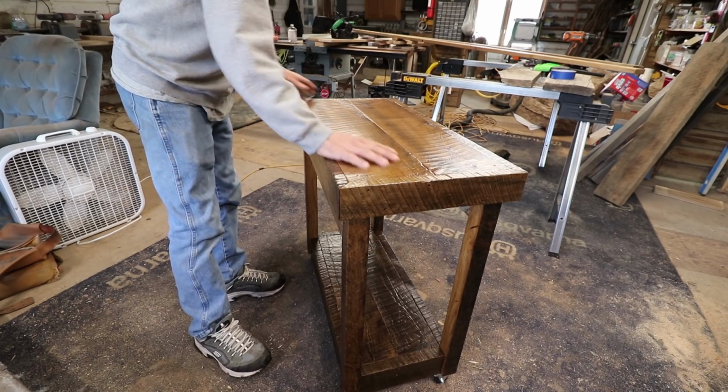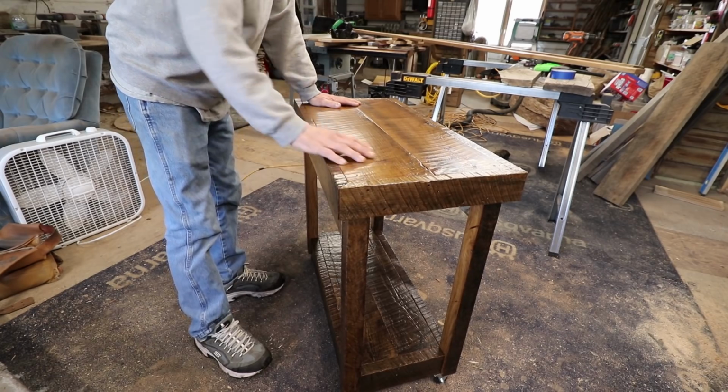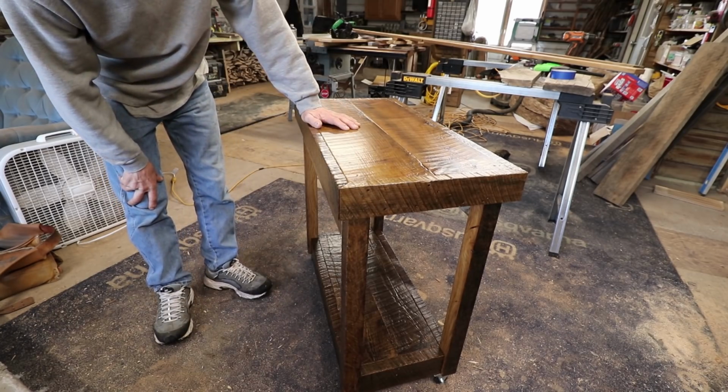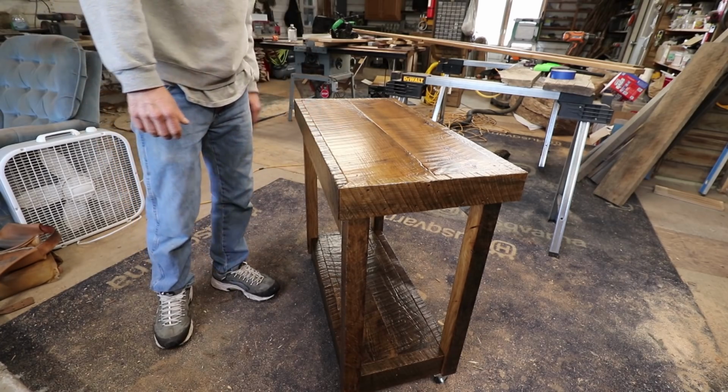So nothing is tacky anymore, it feels dry, but I'm going to leave this out here for another hour or 2 before I bring it in the house, so I have a little bit more dry time.